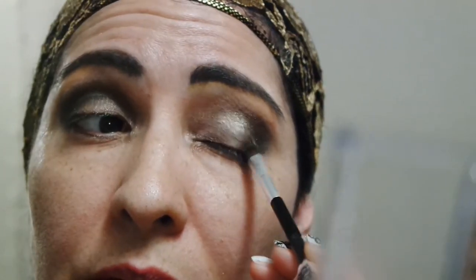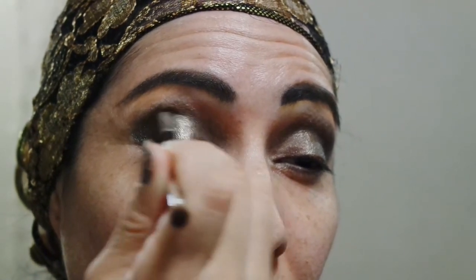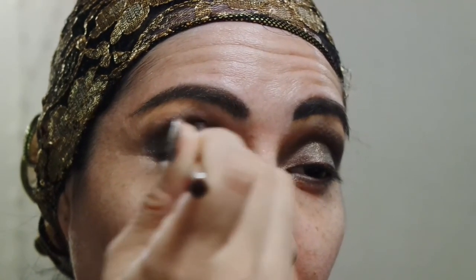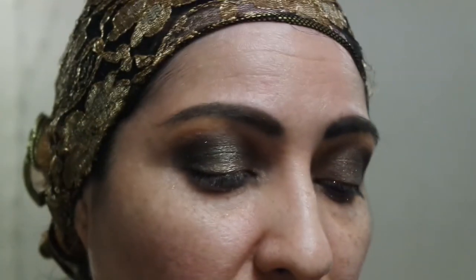It's just down the center, and it's looking marvelous. Doing the same thing for the other eye, just down the center. All right, my video cut off there. Sorry about that. That means it's time for me to hurry up. So it's still kind of wet.